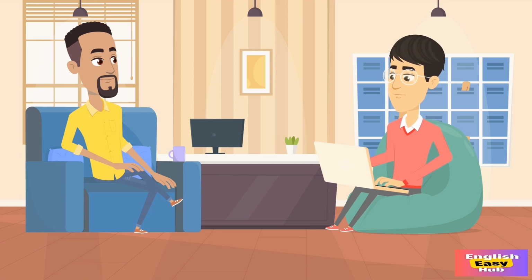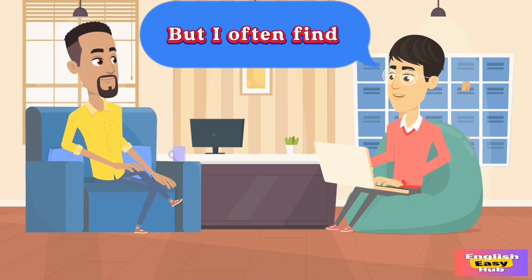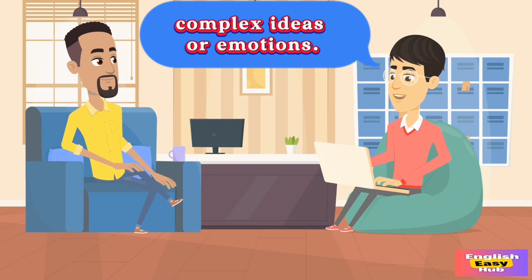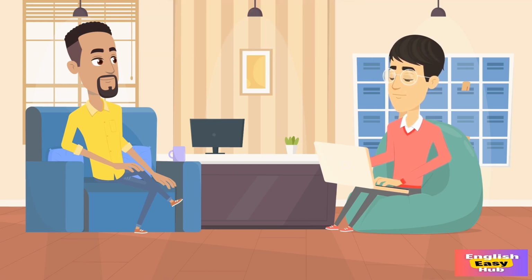I see. So it's more about engaging with the material on a deeper level. But I often find myself reverting to my native language when I'm thinking about complex ideas or emotions. How can I overcome this habit?